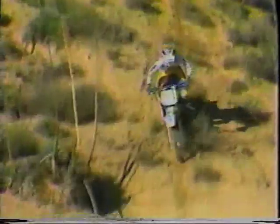Body position is also critical. Rossler stands on the pegs, keeping his weight back with head forward over the bars, elbows extended. He doesn't fight the machine, but instead lets it move freely beneath him. The third element is line selection. Take the time to check for a clear line all the way to the bottom. Even the best riders always look for potential problems before they commit themselves.